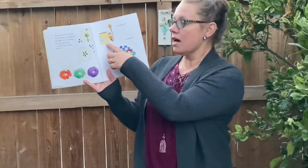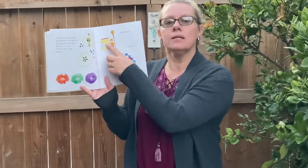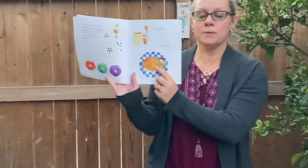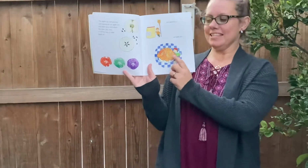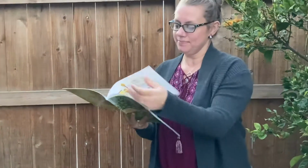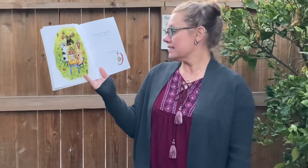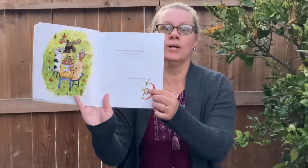And applesauce. They cook the apples and make them soft and mushy to make the applesauce. And apple pies. That's my favorite with ice cream. We could even have an apple party for all of our friends. Everyone likes apples, even the worms.